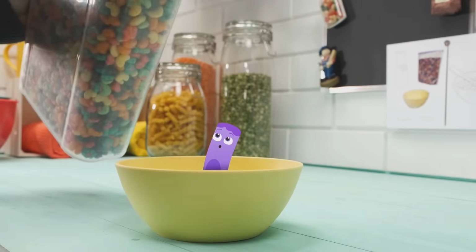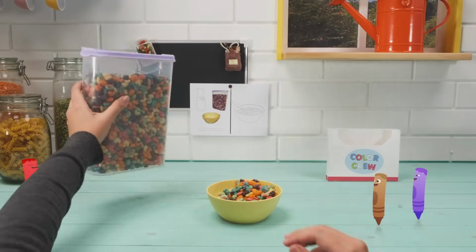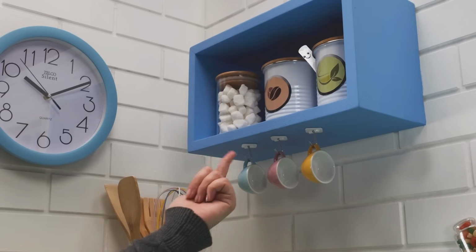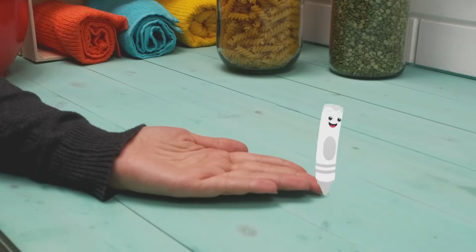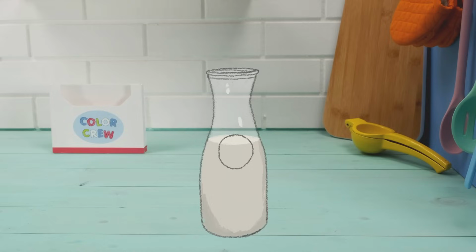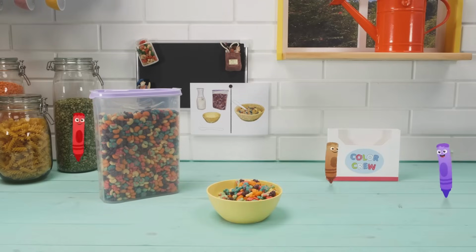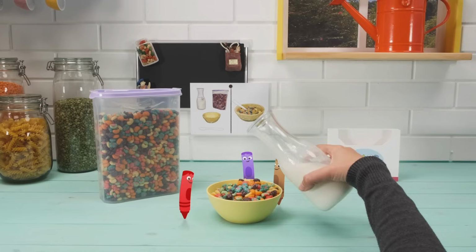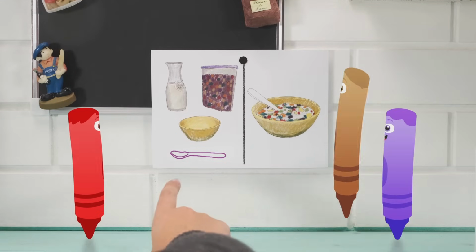Now we can pour the cereal in. Here we go. We need the milk. Come on, White. Here you go. Milk. Great. I'll just pour a little here. Yum. Yummy, yummy, yummy. Wait. Huh? We need one more thing. The spoon.